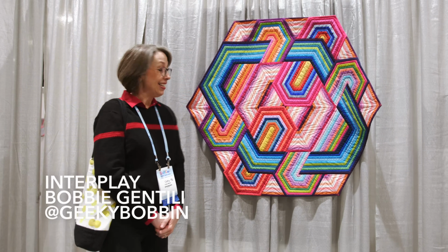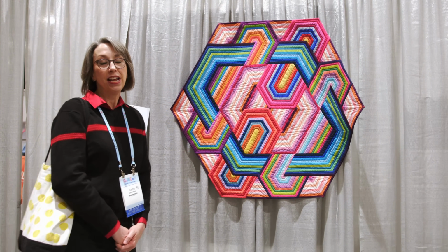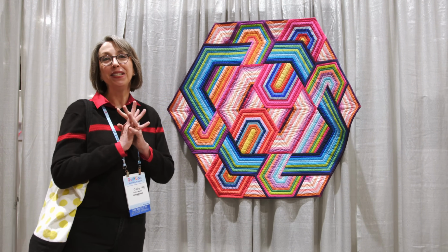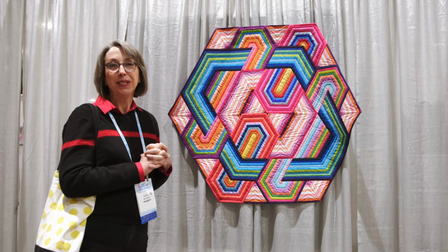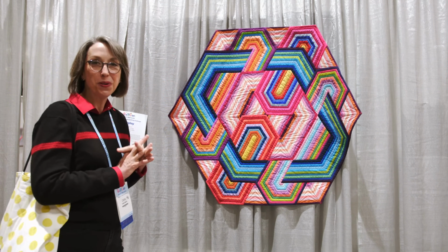So this is Interplay by Bobbie Gentili, and you may not know this. We know Bobbie as the Geeky Bobbin, and she's the one whose starch recipe that I found online and used for my own spray starch. So, hi Bobbie, thank you for your spray starch recipe, and look at your gorgeous quilt.